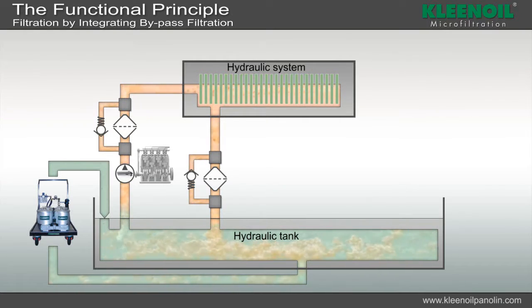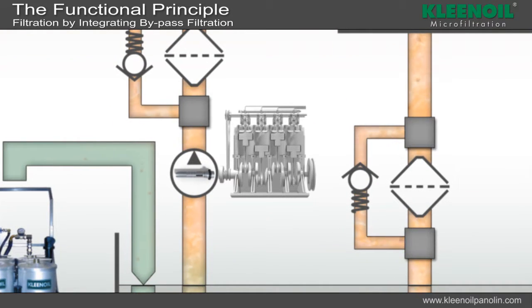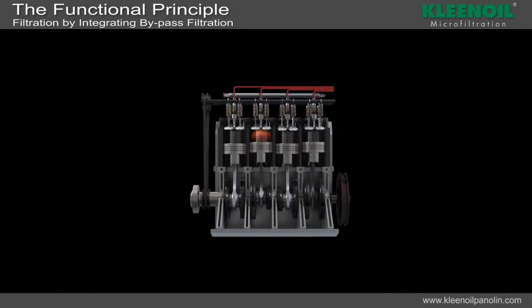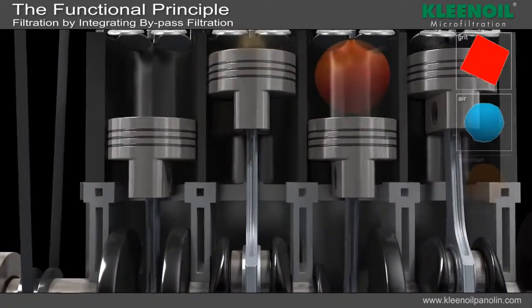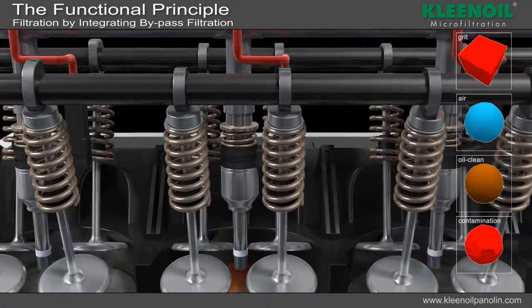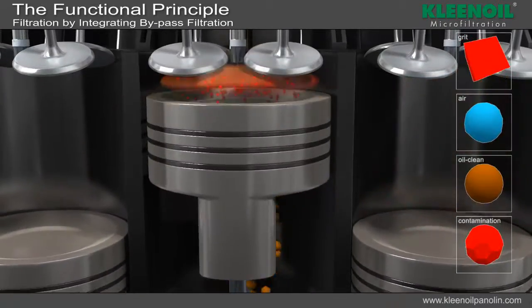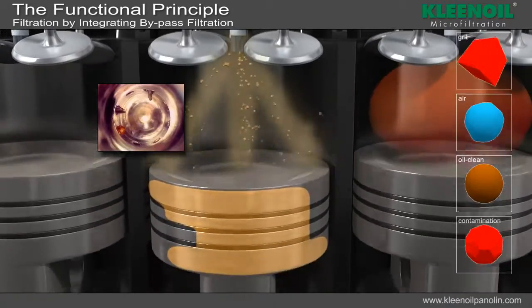The combustion engine that powers the hydraulic pump also suffers from similar contamination problems in its lubricating oil and diesel fuel. In order to improve engine life and reliability, the diesel fuel and engine oil must be kept clean. Contamination in the diesel fuel damages the injection system, and so reduces performance and leads to breakdown and expensive repairs.